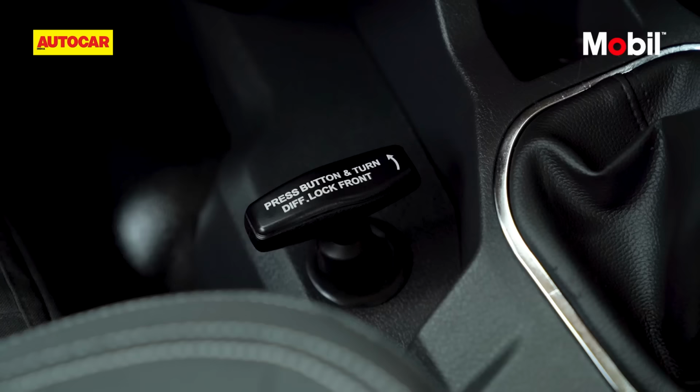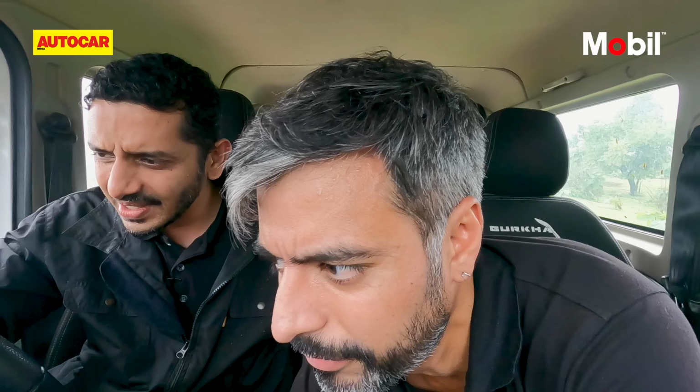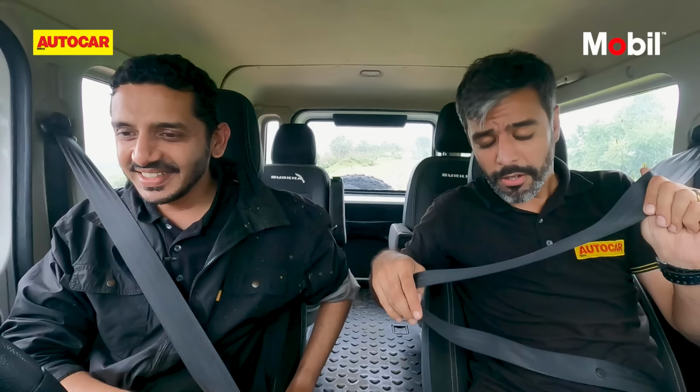But eventually... Alright, we've got all the diff locks on. Mechanically done. Need to go to the gym, I think. It's a forceful Gurkha, not the Force Gurkha. Please edit that out.